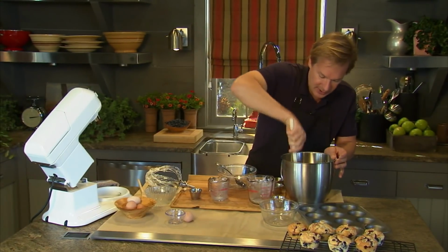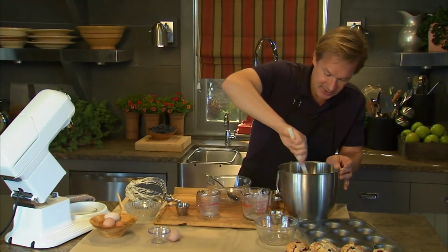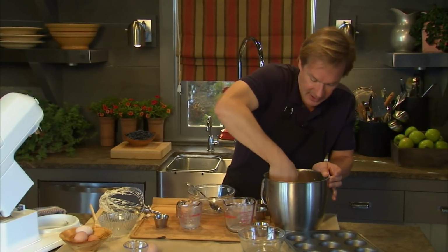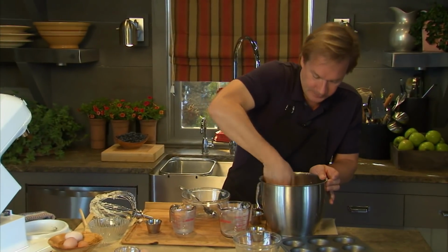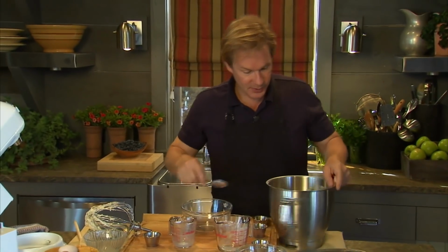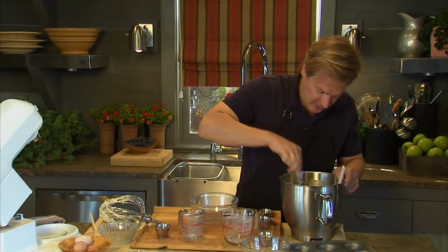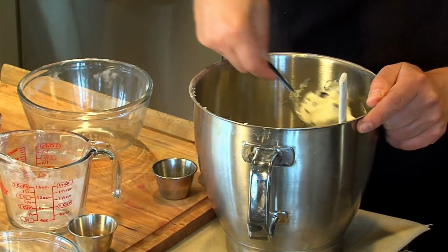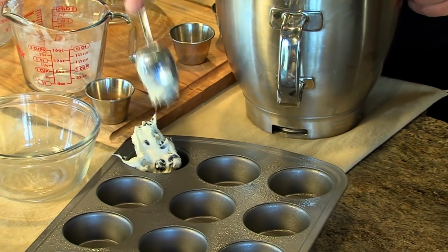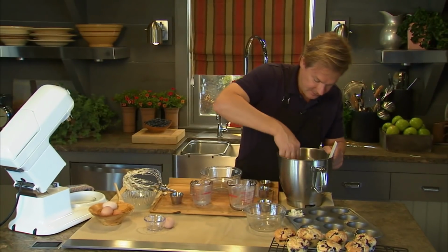But I want to make sure that I'm getting the blueberries consistently blended with the batter. I think we're getting very close. All right, yep, I think we're there. Now I'm going to take this spoon and I'm going to apportion this out into this muffin pan, and I've pre-greased it.